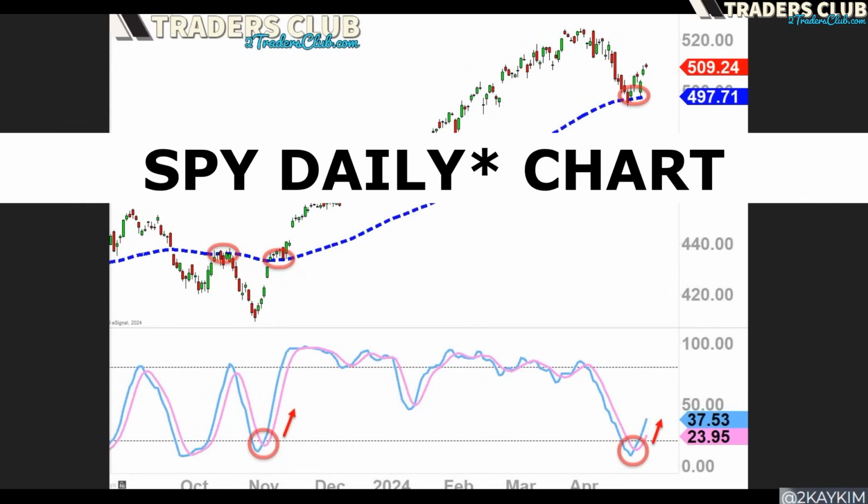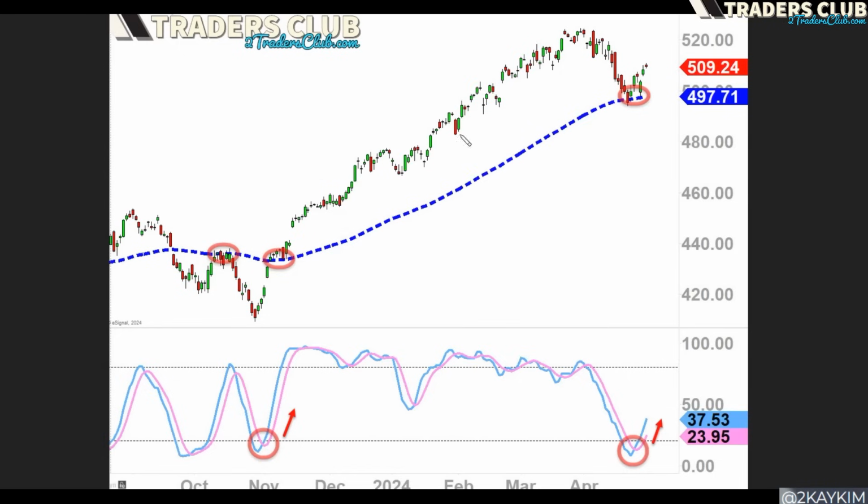This is the last one. Yes, this is the last one. Let you guys go with this. This is a mid-term moving average on the daily. Keep in mind, this is a daily chart. Daily. Each candle represents 1 day's worth of data. This is SPY daily. So you can see on the daily, that's a mid-term moving average.